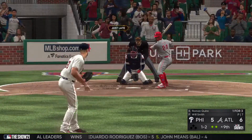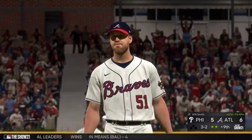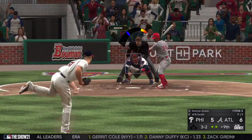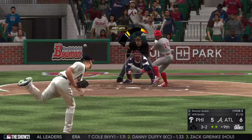Philly down to their last strike, and they'll lay off the curveball that's in the dirt that time, and it's back to even now at 2-2. 3-2 now. Crowd of over 39,000 on their feet. Tough curveball that time, but he's able to make a little contact to keep this at-bat going.